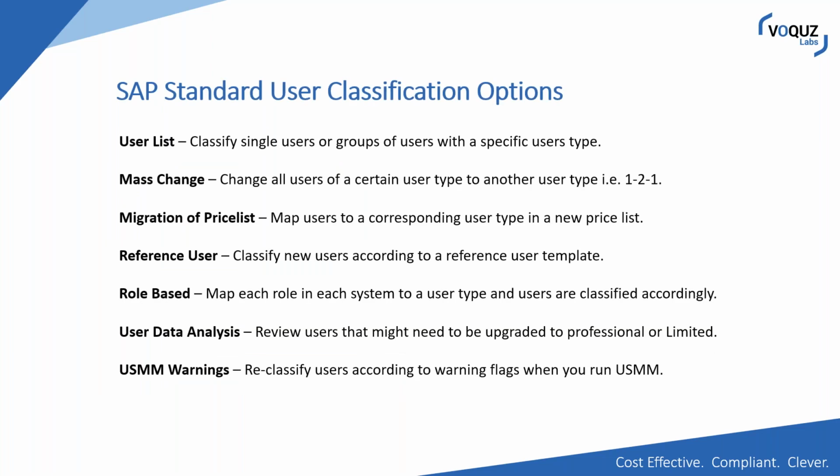So some of the standard classification options you have with standard SAP tools: you can use a user list that can allow you to classify a single user or a group of users with a specific user type. You would have to first identify that user or that group of users belong to a certain type, and you can then use that function to classify those users accordingly.